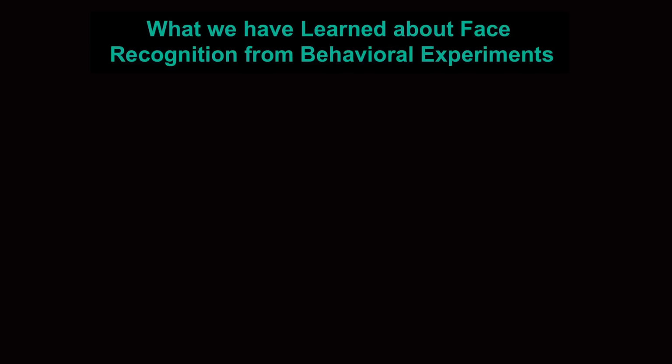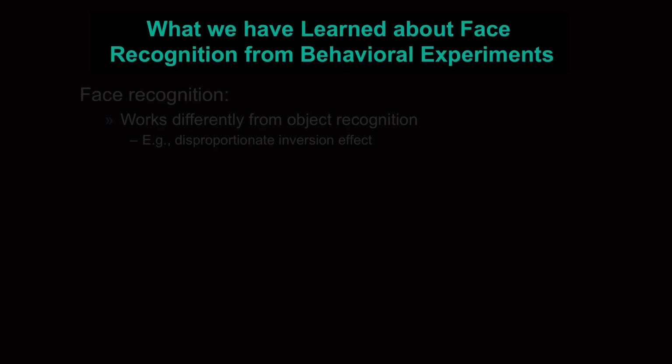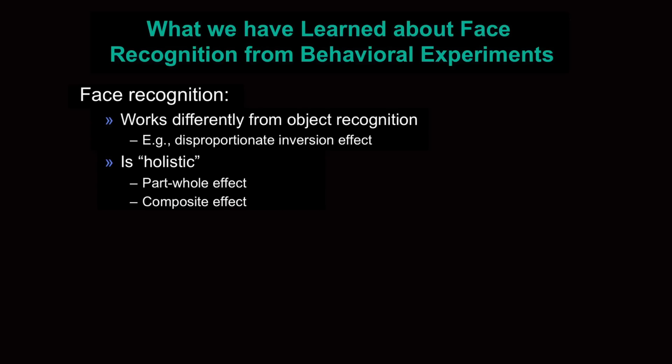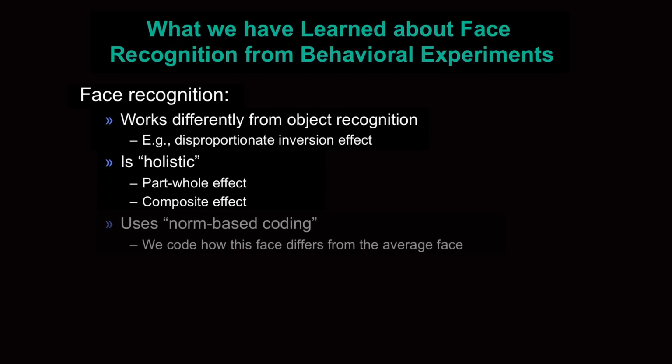We are just much better at discriminating faces of races that we're familiar with than faces of races that we are less familiar with. So I just went through some simple behavioral experiments that show us that face recognition is very different from object recognition. For example, with this disproportionate inversion effect, I showed you that it's more holistic, that it's not decomposable into parts, that you can't selectively process just one little part of a face, and that it used norm-based coding. That is, we code how different a face is from the average face.